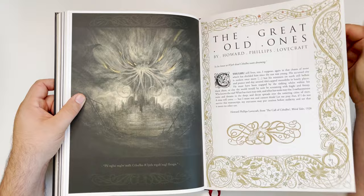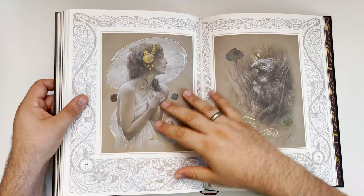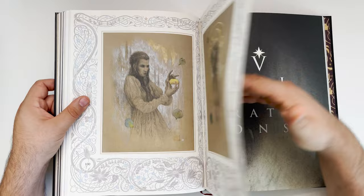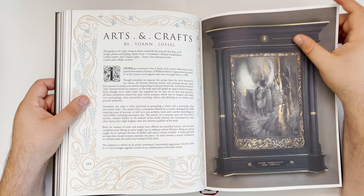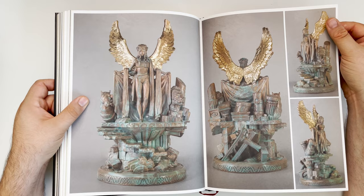There's sometimes a misplacement from this gold with what is printed underneath. But I don't think it really matters. I'm just curious how this was made. Wow, of course. Yeah, this looks amazing. There's been a sculpture of this with golden wings. This looks absolutely great. Amazing. Oh my god.